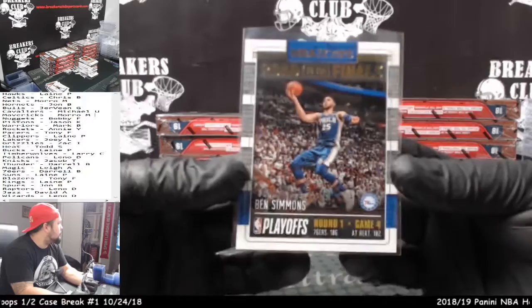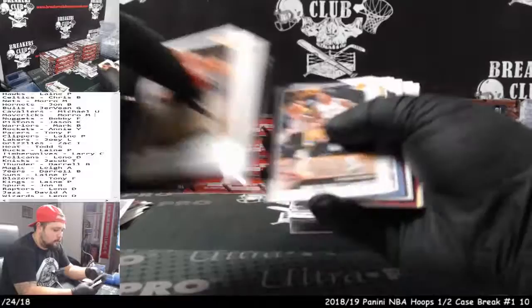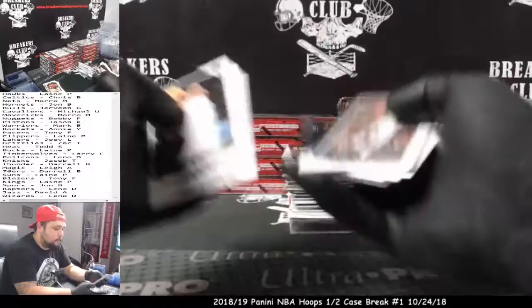We will top load these, but just go a little quicker. I'm not going to top load all the numbered cards. The high numbered stuff, I will just leave for now, and the low number stuff, I will top load. So anything under 99. This has got to be one of the hardest breaks to do in terms of number of cards.